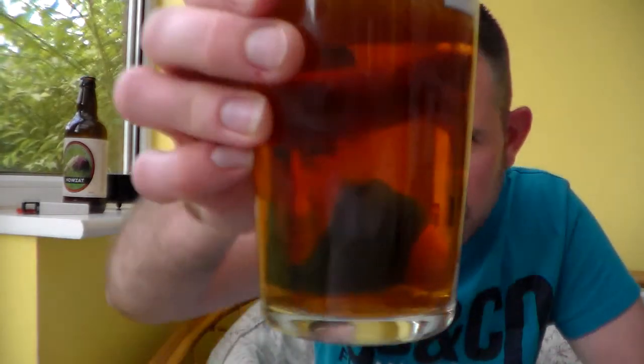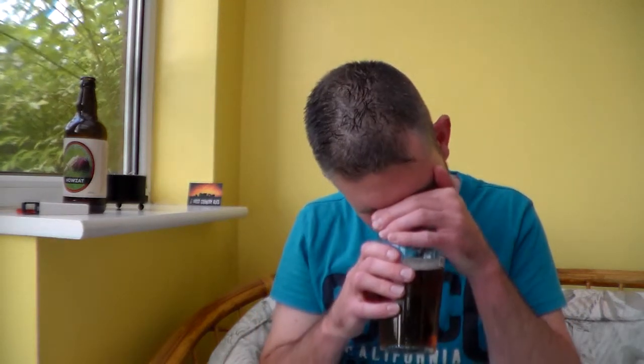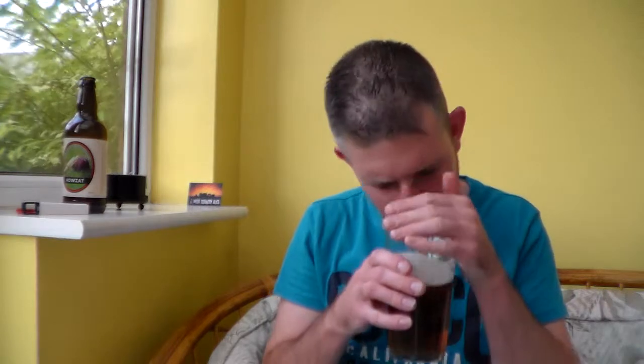Let's get the nose in. You've seen the carbonation, I think, haven't you? What you can see of it. Oh, it smells of roasted malts. Even getting a raisin. Slight spiciness. Fresh blood orange as well. That smells really Christmassy, like a nice Christmas red ale or something like that. There's a hell of a lot of smell in there for a 3.7% ABV.